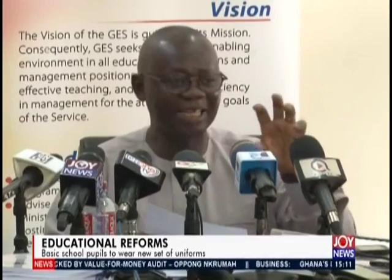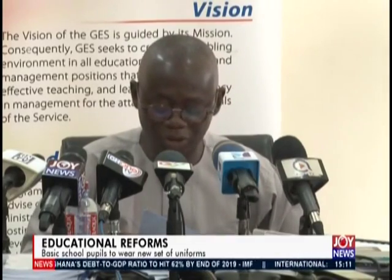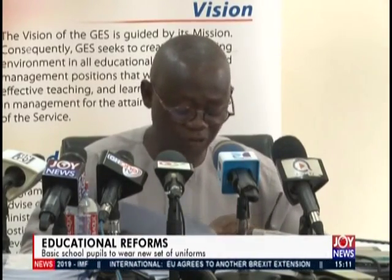So these are the four key things that are in there, which give us some idea about the need for the change. In the course of the week, we'll give you more details about these ones, the uniforms.